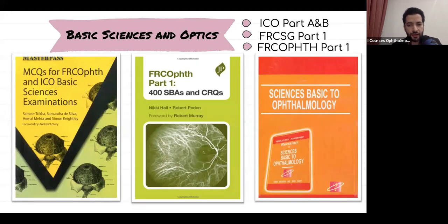Now, these are the books for the study. Now you need to practice, or what are the books for the MCQ? The two most important books will be the Master Pass and the 400 Single Best Answers and CRQs for the FRCOphth. These are the two main books. If you still have time, or you want to increase your exposure to the MCQ, you can do the clinical sciences, the basic sciences by Arnold. So this again will be a basic sciences MCQ book.